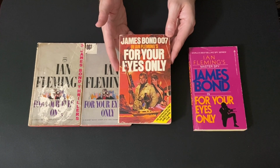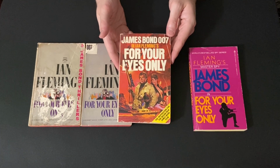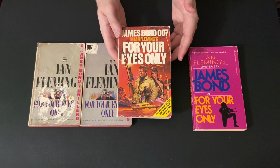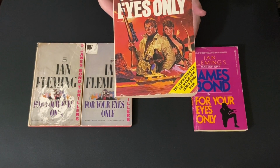It seems like it would be any other action thriller paperback, but of course it's Bond, and it's depicting, or at least trying to depict, an element of the For Your Eyes Only short story with Bond and Judy Havelock to tie into the film. And the male in question has a little touch of Roger Moore to it.